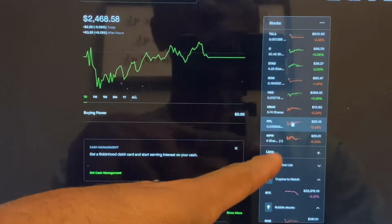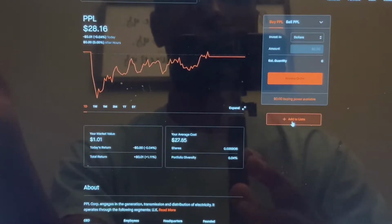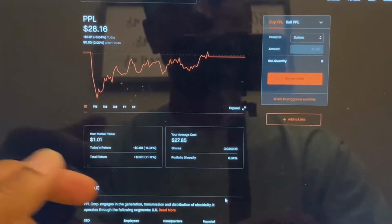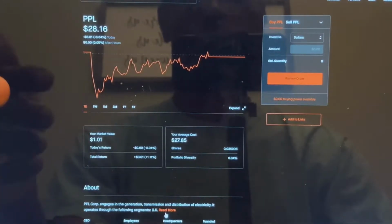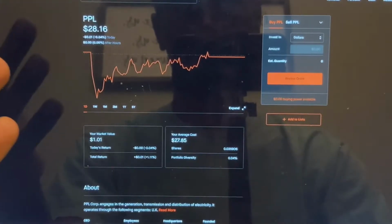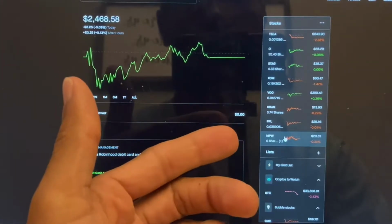Then I got PPL. And in no way is this any advice. I'm just showing you what I'm doing and how it is working for us in a sense. So do not follow this at all. But this may give you a point or two. PPL is actually a utility company that looks like it's based out of the UK. They're not going nowhere. They're going to still be producing electricity for the United Kingdom, you know what I mean? And if they want to pay me a dividend just for owning shares of their company, why not?